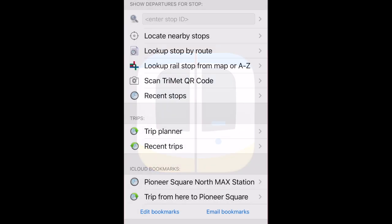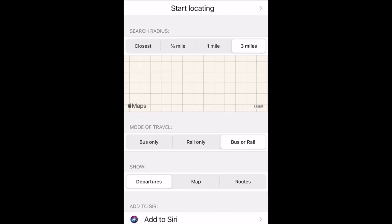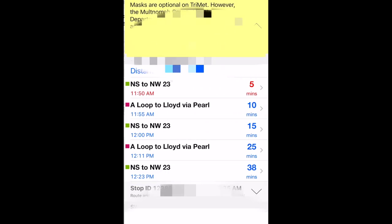First things first, there are two apps you're going to want to download on your phone. The first one is the PDX bus app, which is where you can locate nearby stops or track them by route. What I really like about this app is that it will find stops located to where you are, and then it will give you departing times.